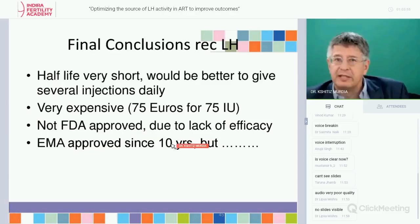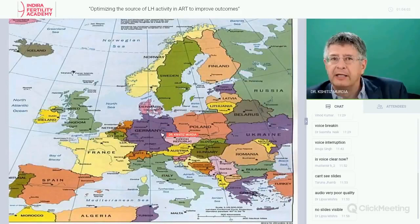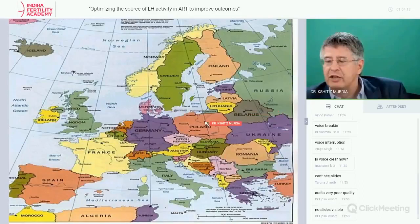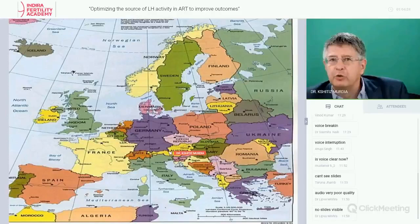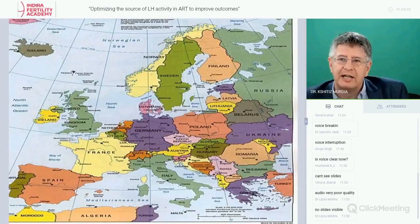And the funny thing, when you look at Europe, and I showed you the map already, if you put a line through Europe, South Europe and North Europe, in the south a lot of this recombinant LH is being used. In the north of Europe, nearly nothing is used. That's very strange. The reason for that, I will not say in public, maybe afterwards, but I can only conclude that it might be to do with the climate. Here in the south of Europe, it's very warm and it seems to work. In the north it's too cold and it seems not to work at all. But I think there might be other explanations for that, which I cannot say now in public.